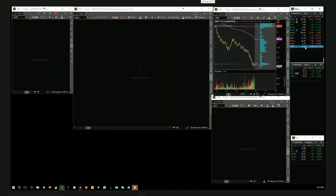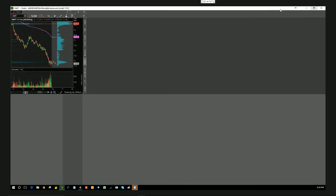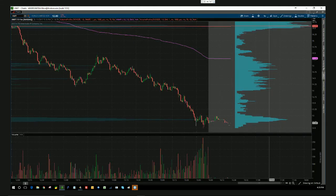Like, here's another example, XNET, right? Goes from 4 to 26 and then starts to pull back. And now, today went from like 19-ish to $12. So huge range in these, lots of opportunity. It's just a matter of staying safe. Don't risk more than you can handle.